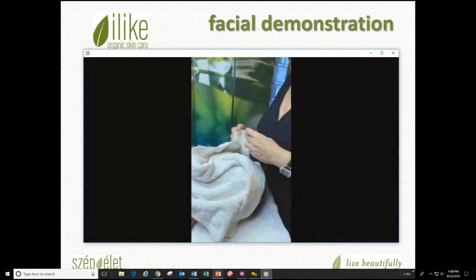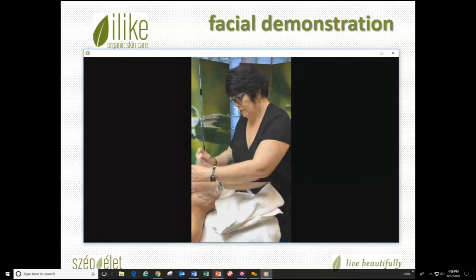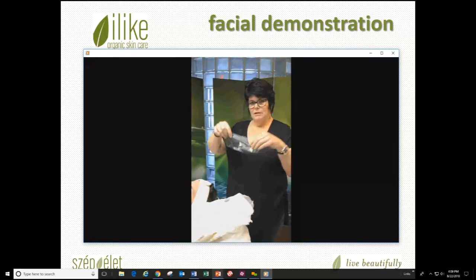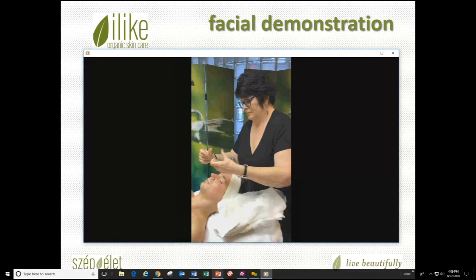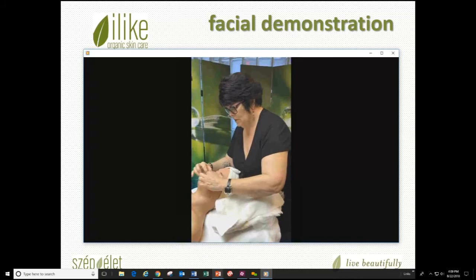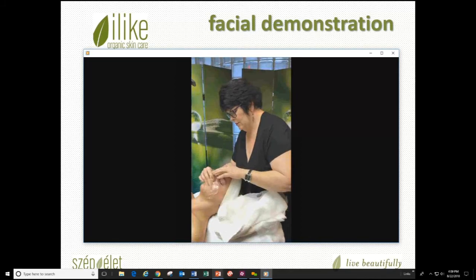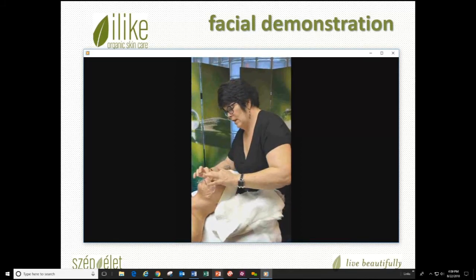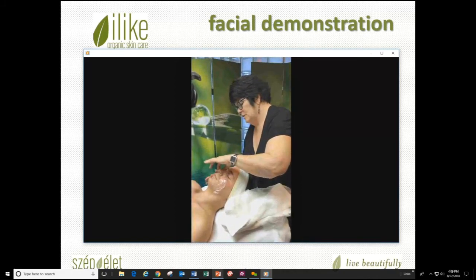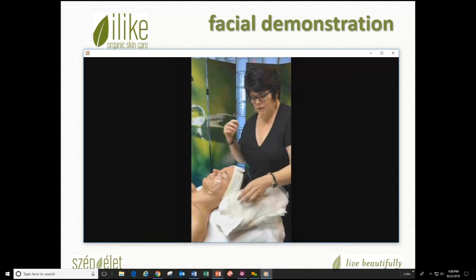Now, the other way to do this is to do possibly a partial version, in which case the area that's the most congested, you take a little piece of saran wrap, and again, you want to make sure that they can breathe. So we're not going to cover the opening of the nose, but we're going to go across the bridge of the nose, make sure it's tucked in around the corner of the nostrils. And the saran wrap helps to additionally hold that extra heat a little more than the gauze.